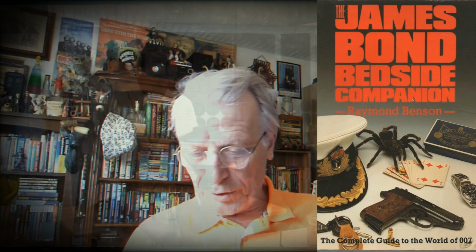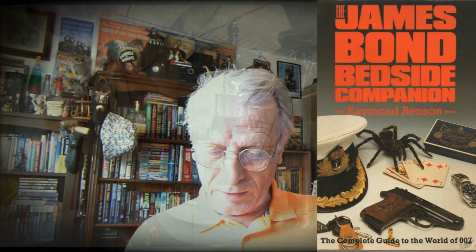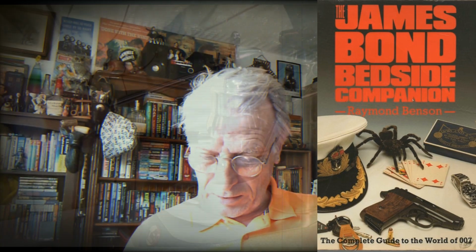The first in a new series of novels was published. British mystery writer John Gardner was approached by Glidrose to resurrect Bond from literary limbo, and the result was License Renewed. This was followed by For Special Services in 1982 and Icebreaker in 1983. Gardner has since been assigned to write additional 007 novels.